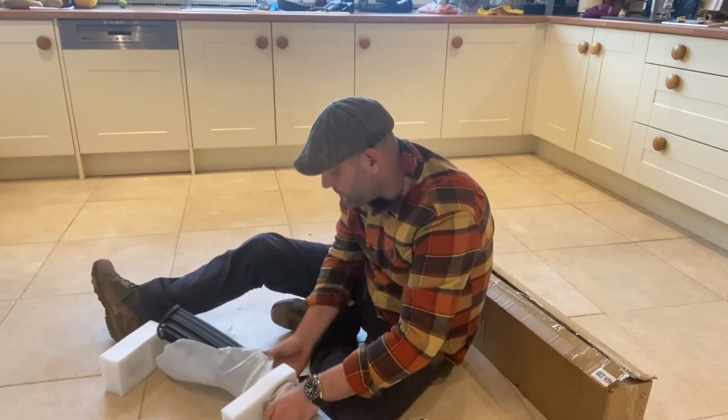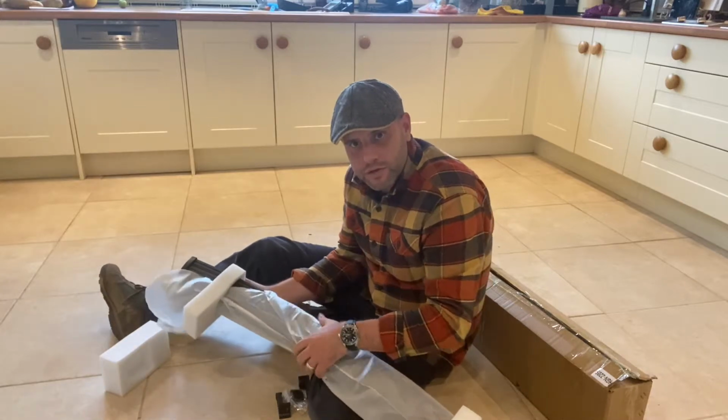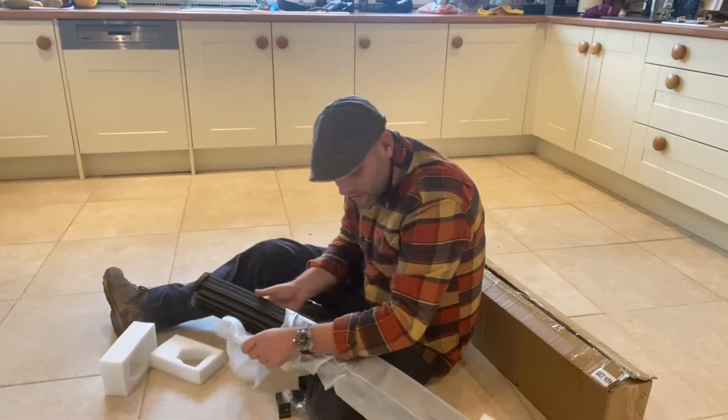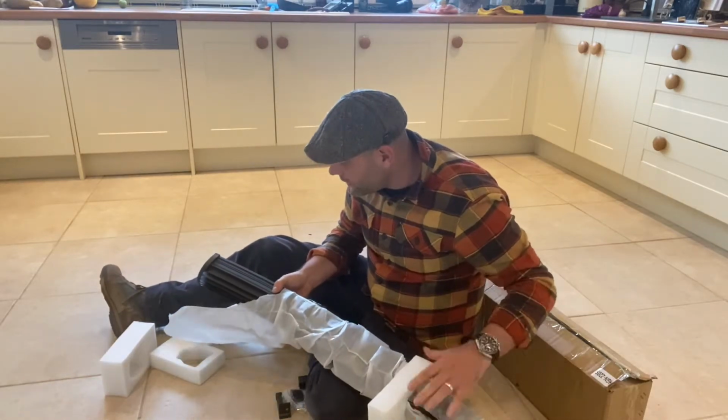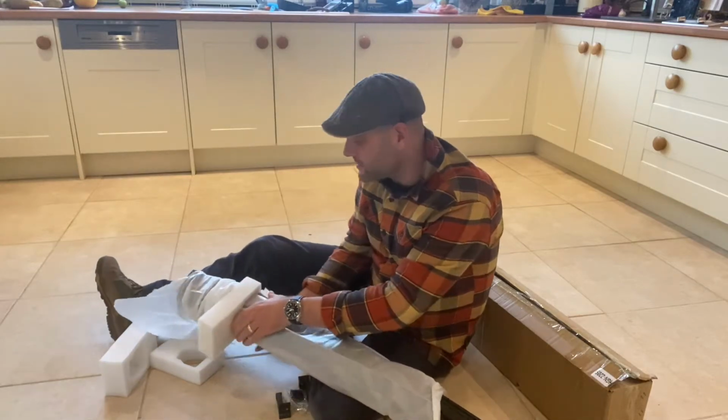So I bought this light bar. I didn't go for the cheapest one, because I never do. I always try and do things the best I can. So I've got this light bar. It's a curved one, and I was thinking about different ways to mount it.